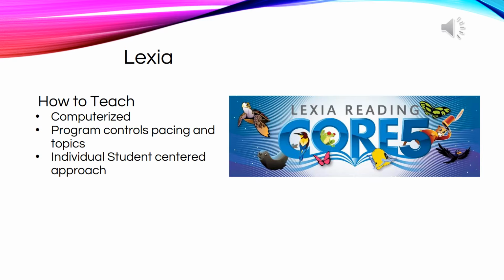The computer then takes that information and provides benchmarking and academic goals. When teachers look to see where their students are at, they can access that data and see exactly where every student in their class is at, where they might need some reteaching and further instruction.